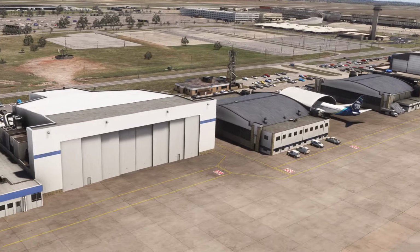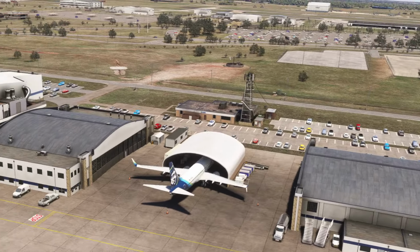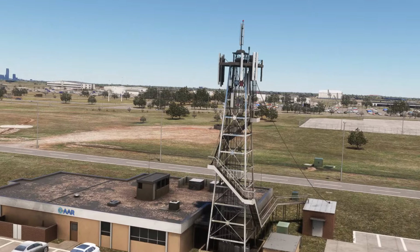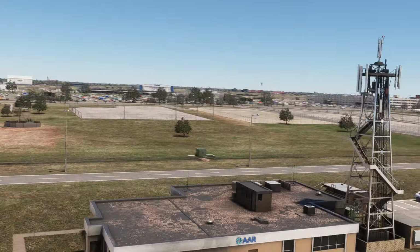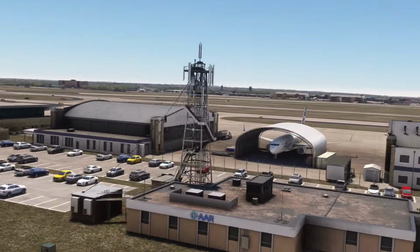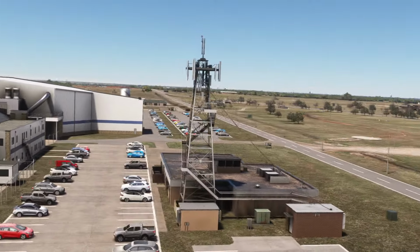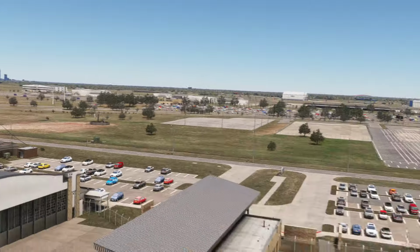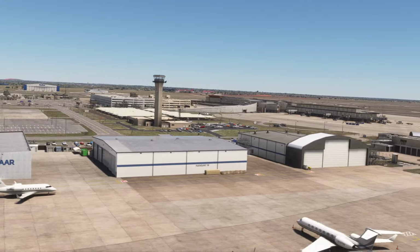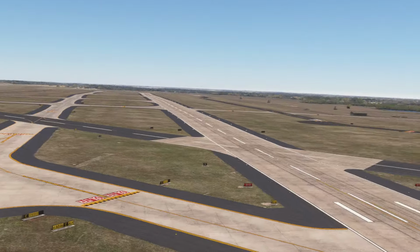So there's various service hangars down here. There's an Alaska Airlines plane down here in the service hangar. Some of these buildings, like this communications tower here, are really, really amazingly done. I've been really surprised with how well they've done it. It's very cool, isn't it? Okay, so we'll continue flying off around the edge of the airfield. And eventually we'll come back down to the main terminal building over there. So we're just having a little look around.